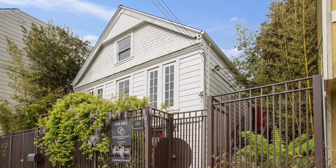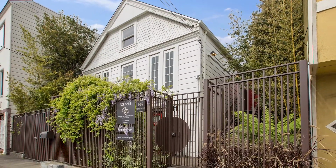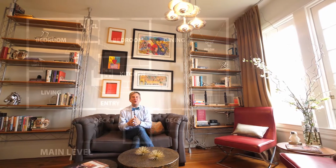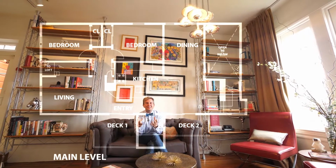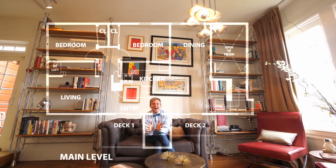Welcome to this enchanted Bayview sanctuary that's going to take your breath away. I love how this home is actually two homes, an old and a new, brought together in pure design delight. We have all kinds of stuff to show you in this amazing property, so let's get right on to it.